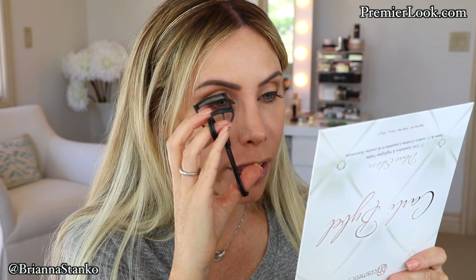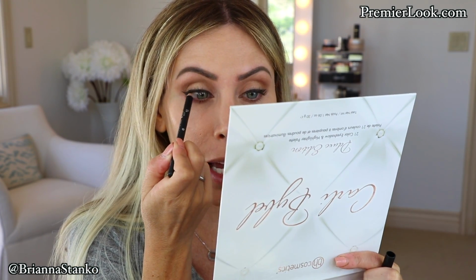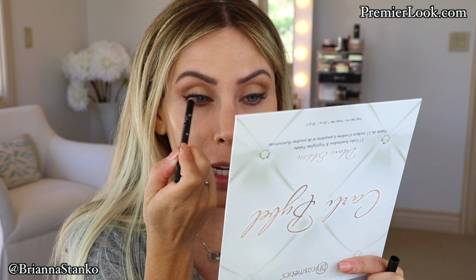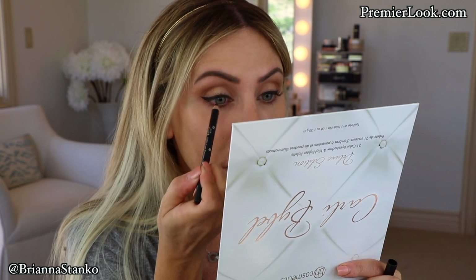Okay, I'm back with my eyeliner on. Let's finish off the eyes with some mascara here. Actually, before I do my mascara, I am going to use my 100% pure black eyeliner, and I'm going to tight line just in the lash line here. I love this pencil. This eyeliner pencil is so creamy and so pigmented.